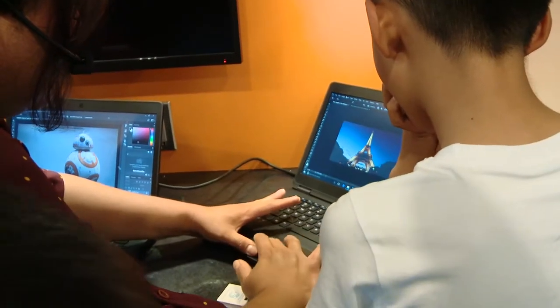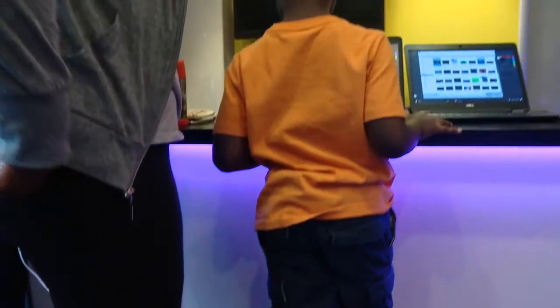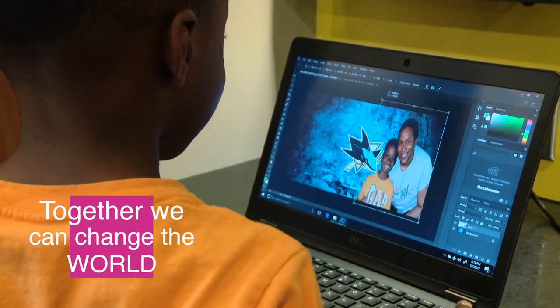When I look at myself, I don't think I'm somebody who's necessarily going to change the world, but I can make an impact in San Jose. And the more lives that you go out and touch, the bigger impact we all have. And together we can change the world.